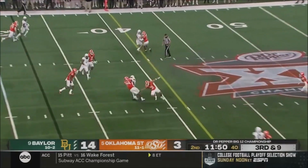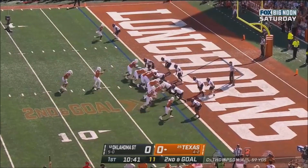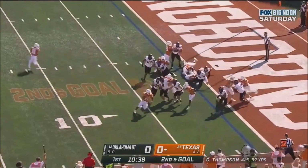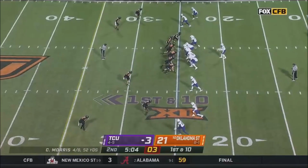Four-man rush, he got it off, but short of the first down. Second down and goal at the one. Robinson again. Robinson turns a corner and does not. 70 yards to the ground, man. That helped him. It's huge.